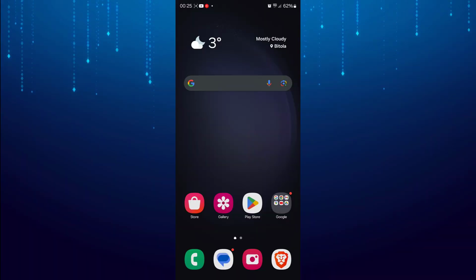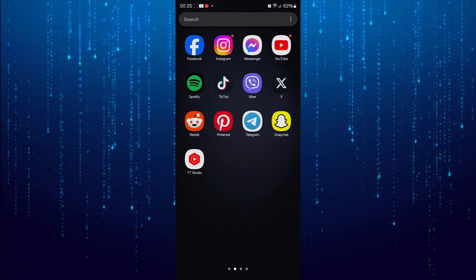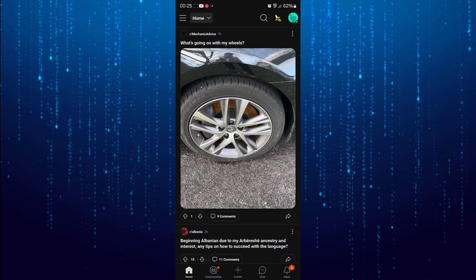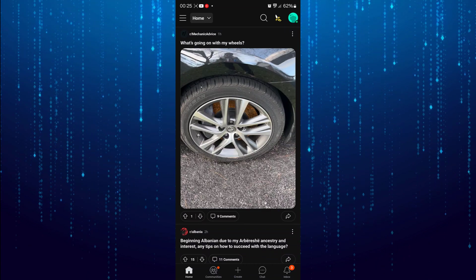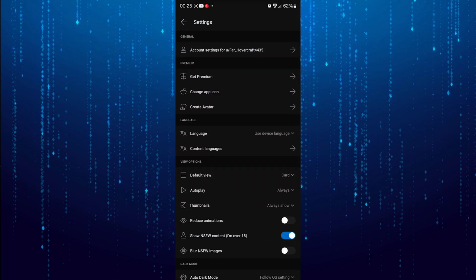In this tutorial, I will show you how to change your username on Reddit account. Let's open up Reddit here and tap on your profile at the top right. Select Settings.